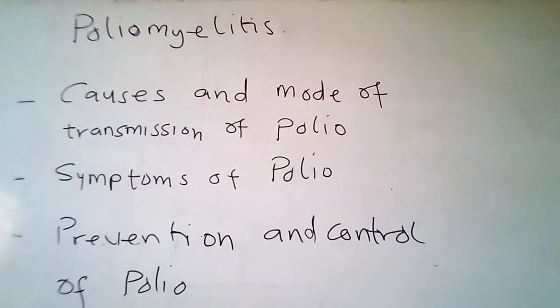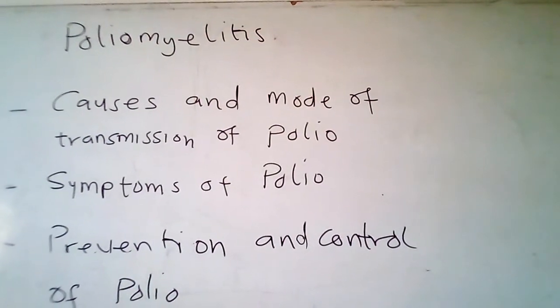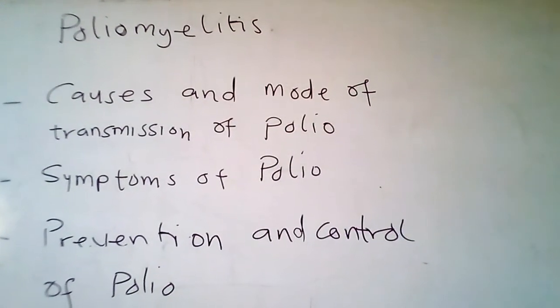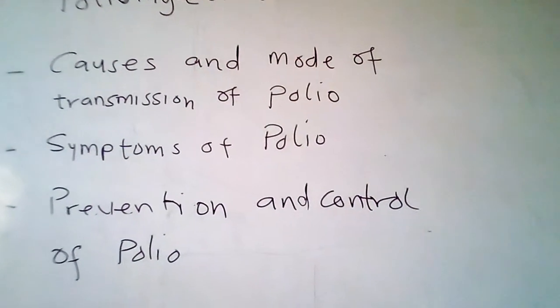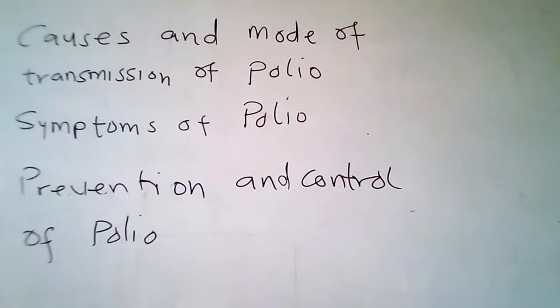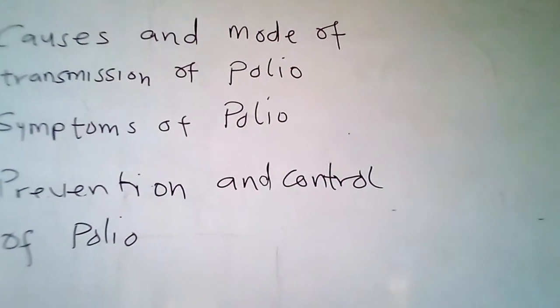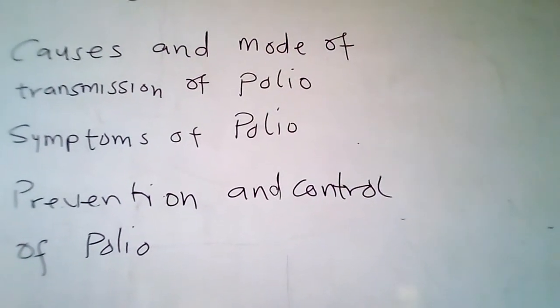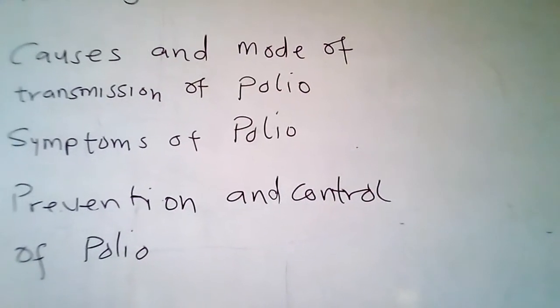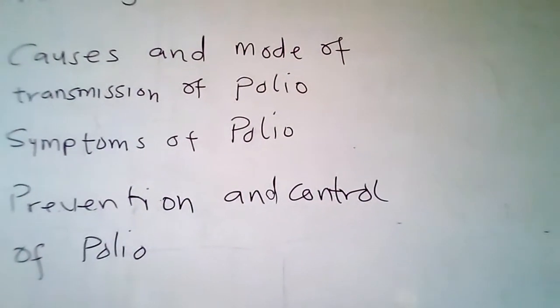Another disease that we talk about is poliomyelitis. So we learn about causes and mode of transmission of polio, symptoms of polio, prevention and control of polio. So poliomyelitis, often called polio, is a highly infectious disease and it usually affects young children. This disease has no cure. It can only be prevented by immunization.